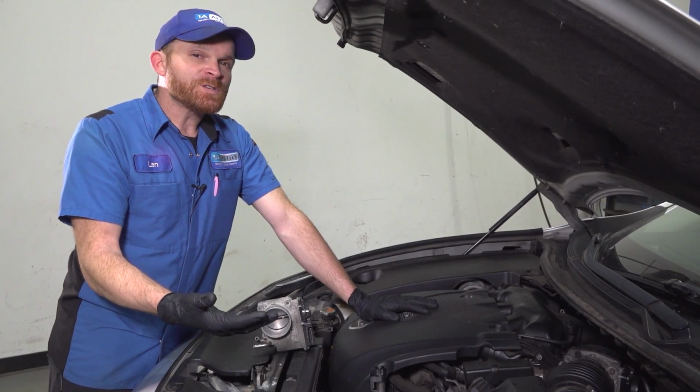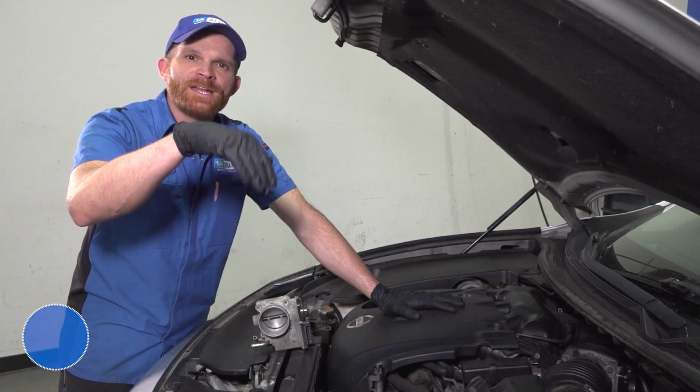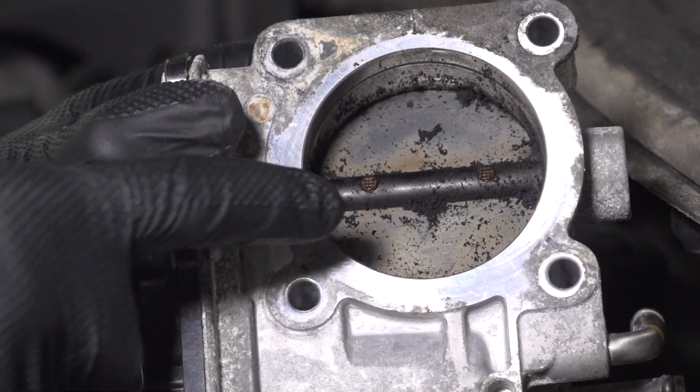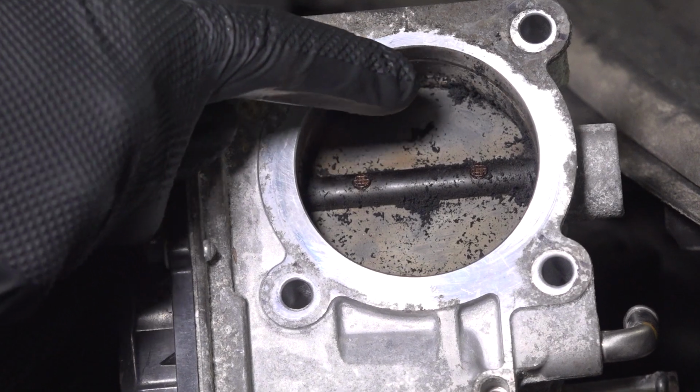Now let's get back to the first problem that you saw at the very beginning of this video, where we had that high and fluctuating idle. This is a common issue on these Nissans, and it typically has to do with carbon buildup on the backside of your throttle body. Believe it or not, you can actually clean the carbon on these throttle bodies, but typically you have to remove them from the vehicle.